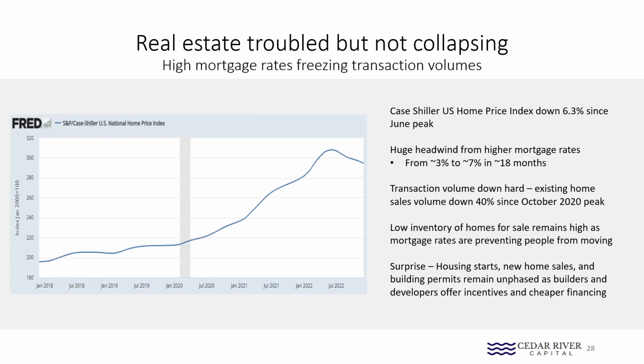Real estate is not immune to the effects of higher interest rates. Mortgage rates have lifted from just over 3% to approximately 7% today, a big headwind. The Case-Shiller Home Price Index has declined 6.3% from its peak in June last year. Transaction volume is down hard, with existing home sales down about 40% from the recent peak in October 2020.